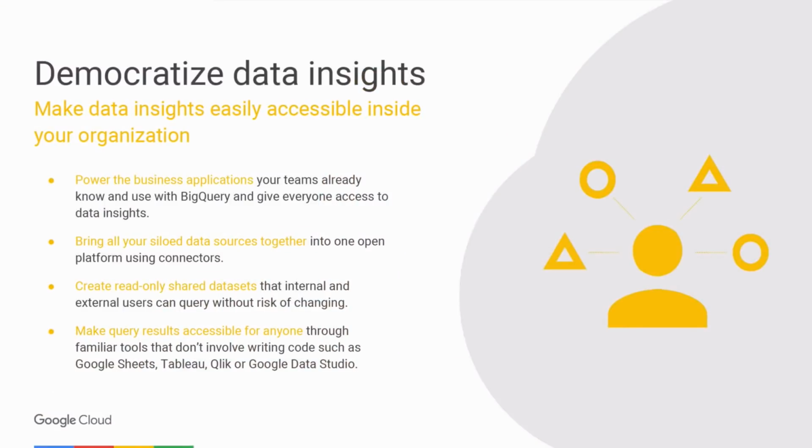So let's talk about that democratization. Some of that democratization means that we can actually cast a wide net over the data assets stored within the warehouse and beyond. But some of it is also allowing you to power the business applications that you need to run your business today and the ones that will enhance your productivity tomorrow.